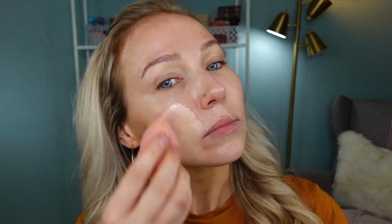I'm just gonna use one pump right now and then go ahead and buff it into my skin like this. This says to have natural finish and full coverage. Really love how it melts into my skin. It feels like it is skincare infused and I see that it covers my redness really nicely.